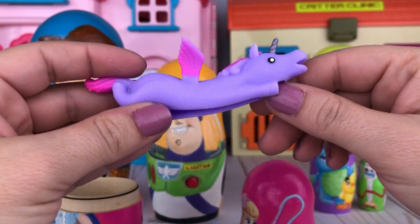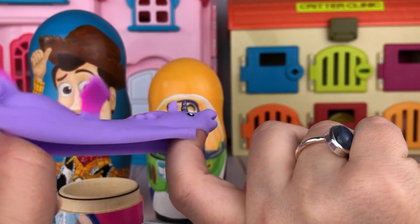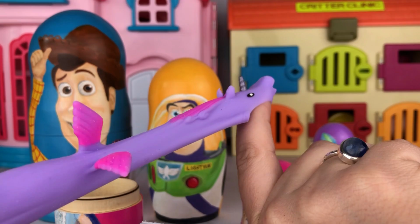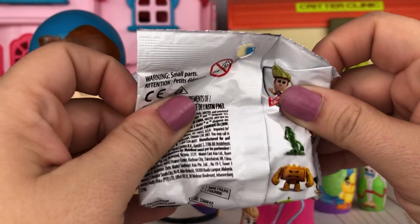This is a flying unicorn. Let's see if we can get it to work. We're gonna take our fingers, put one up here and one here, and let's shoot it. Whoa, that was pretty awesome.